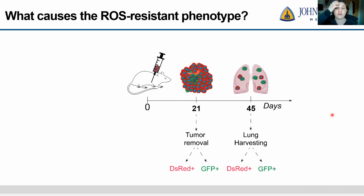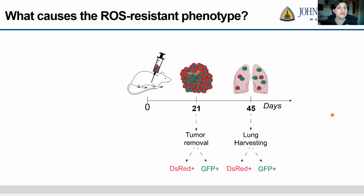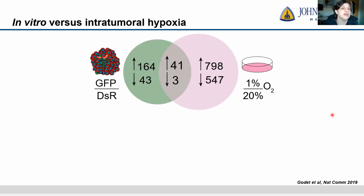We sorted them based on their color, red and green. We used flow sorting to separate the two different populations. Then we waited 45 days and did the same thing in the lung, sorting the red and the green cells. Then we were able to perform RNA sequencing on the different populations, the red, the green, and the primary tumor or the lung. Here we found that 164 genes were upregulated in the green cells compared to the red cells, while 43 genes were downregulated in the GFP cells compared to the red cells.